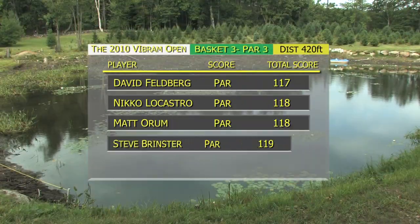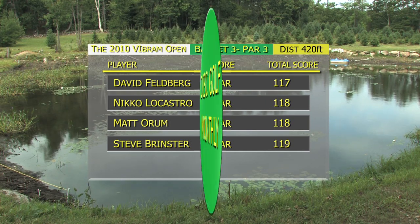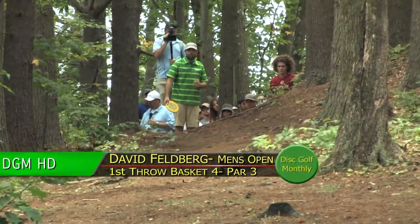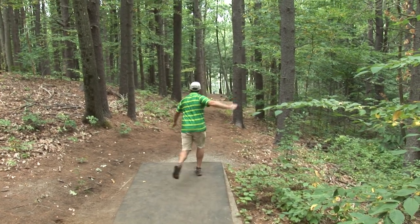Very suave in that green shirt. Yeah, par's around. Dave maintains one shot lead on Nico and Matt. Stevie, one behind them. Still a tight grouping as we move on to basket four. This is a par three, 300 feet. Doesn't play 300 feet. Straight downhill, water behind. These guys are pretty much just throwing a putter or maybe a classic rock or really easy. Just want to throw it straight right down here.